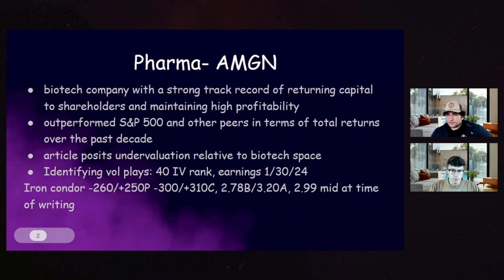So I was looking at some Seeking Alpha here, and I found some Pharma, specifically AMGN. AMGN is a biotech company. It outperformed the S&P and other peers in terms of total returns over the past decade. And the article posits undervaluation relative to other biotech stocks within the space. Identifying a vol play, it has a 40 IV rank, earnings coming up on January 30th.